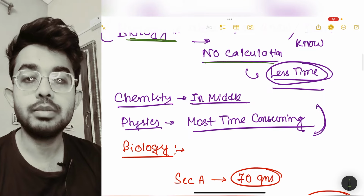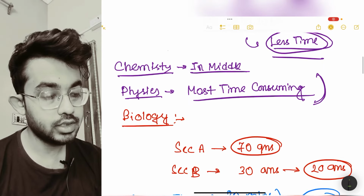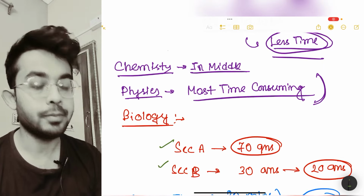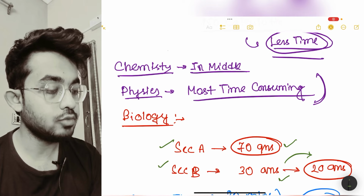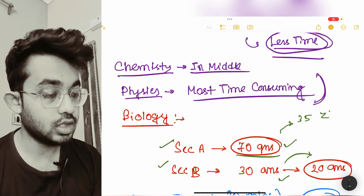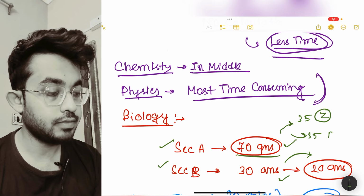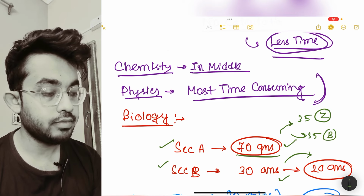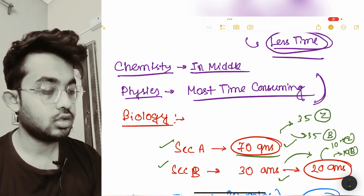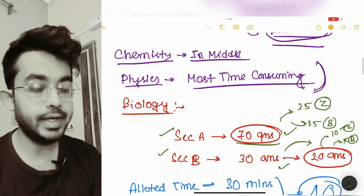See, for the biology time division, you know that there is a section A and a section B. Section A has 70 questions, section B has 30 questions, but you have to attempt only 20 of those. The 70 questions means 35 for zoology and 35 for botany, and likewise 10 for zoology and 10 for botany. So you have to attempt a total of 90 questions.